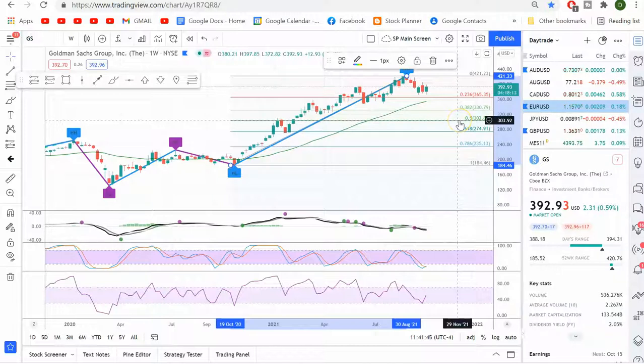And typically I believe in the 50% retracement rule. When you have a print like that, it'll usually come back to that at some point in time and then continue on in the prevailing trend, which is definitely a prevailing upward trend.